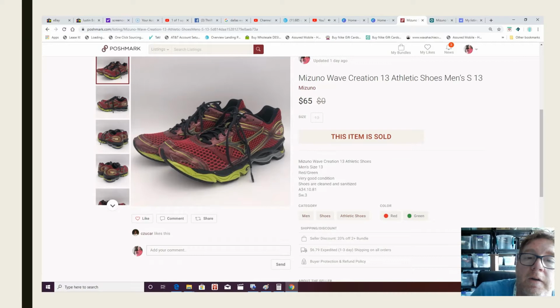All right. Next, we have another good Poshmark flip. Picked up a pair of Mizuno Wave Creation 13s. These are a thrift store find. Picked these up for $10.81. Might as well round it up to 11. Sold these for a solid 65 minus fees, and what I paid for it left me with a $41 profit.